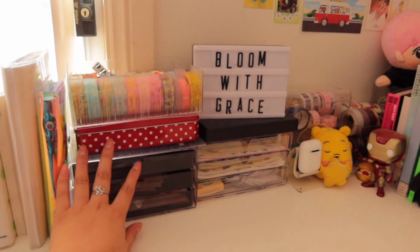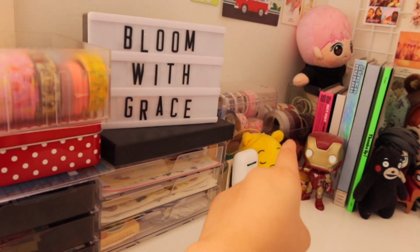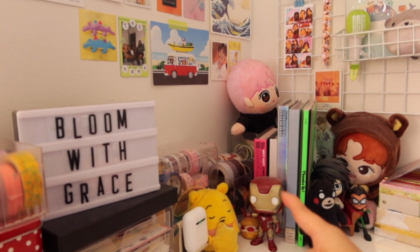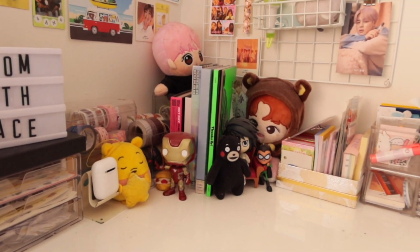And I need to reorganize where I place my washies because there are some washies there in the back, which is very hard to like grab. Like, I'd have to take off that doll and then pick up all the washies from the back, and it's just not convenient. So I need to reorganize everything so everything is like in reach.